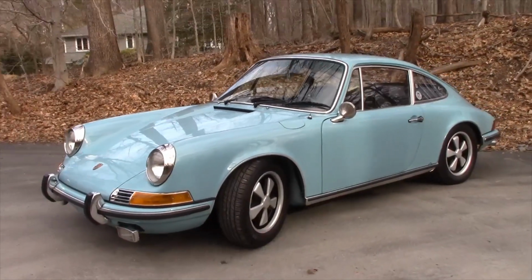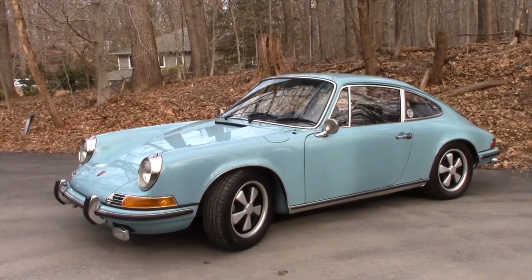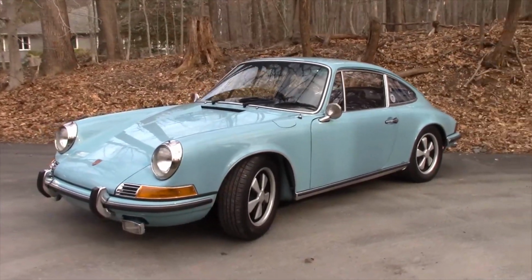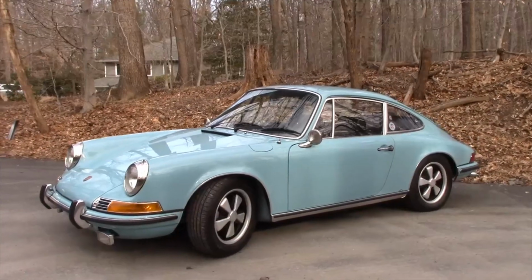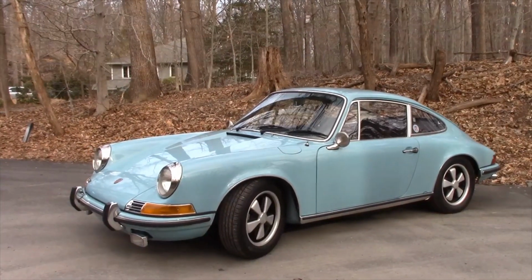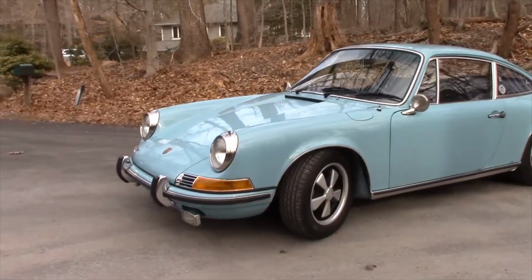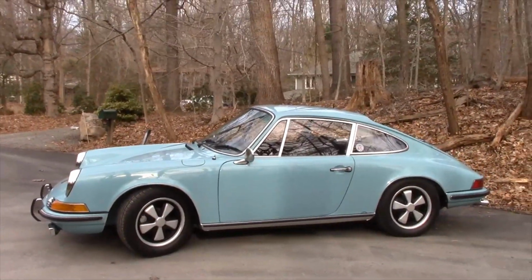Oh wow, just look at it. It's just instantly recognizable as a 911. And the baby blue, what they call crystal blue, is what makes this car very rare. There's just a handful of them in this color from the 60s to the early 70s. I think he said there's only like 6 or 7 of them in all those years, and it's just gorgeous. It's why we love the 911.